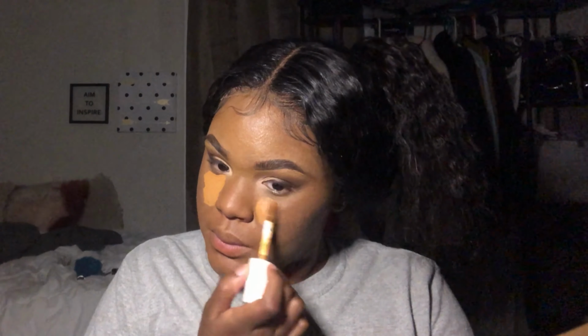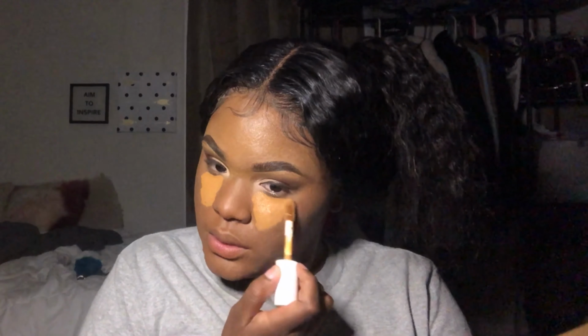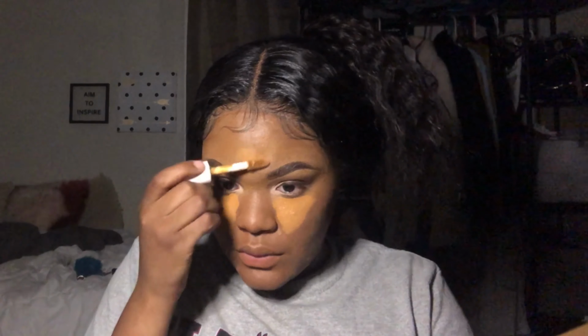And we're gonna use the camo concealer. We're gonna put it basically everywhere that the light shines on. So this is the color that brightens me and everything, but I usually want a little bit more. So I'm gonna put a little tiny bit here, and hopefully that's enough to brighten me.